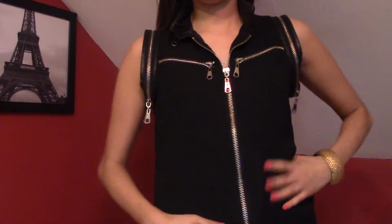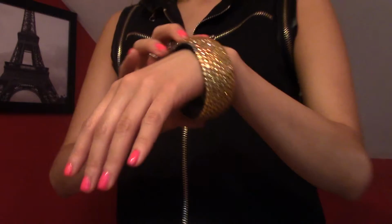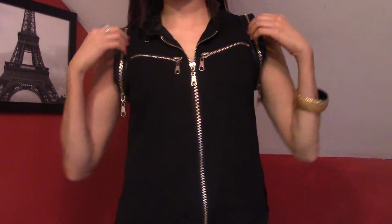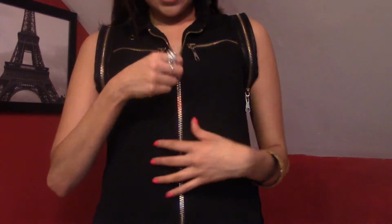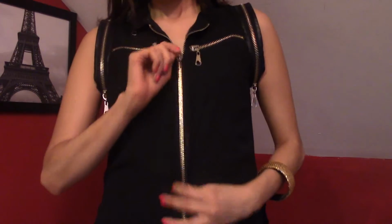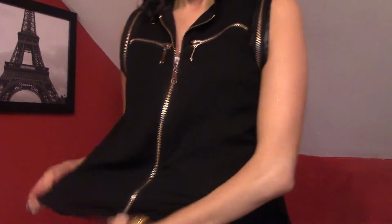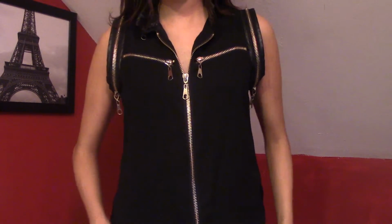I am wearing this bracelet. It's got little diamondy thingies here, or studs, and then I have this really cool, it's like a t-shirt, or not a t-shirt, like a zip-up shirt, and it is sheer fabric. I don't know if you guys could see on camera, but it is a see-through shirt.